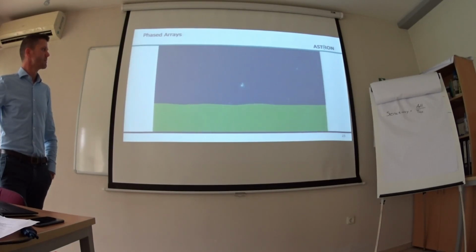But there is another way. For LOFAR, we use thousands of small receivers without dishes in a technique called beamforming. Suppose a galaxy sends out radio waves. After years of traveling through space, they arrive on Earth and hit our antennas. They arrive at this antenna a fraction of a second earlier than at this antenna.